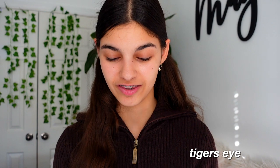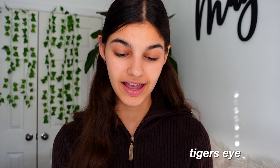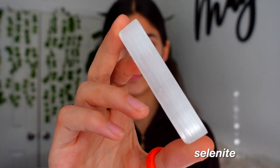Then I got tiger's eye. This was another one of my first crystals and I was really drawn to it. I just really liked, again, the qualities of it. And I also liked the look of it. I thought it looked really nice. Next, I got selenite and I actually do not connect with this crystal at all. It's just there. I'm just like, hi, okay. Yeah, I have this because apparently it's good for cleansing crystals and I don't have incense yet, but I really want to get some to cleanse my crystals.